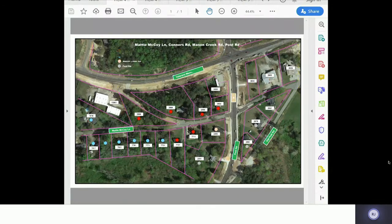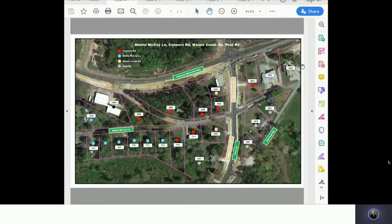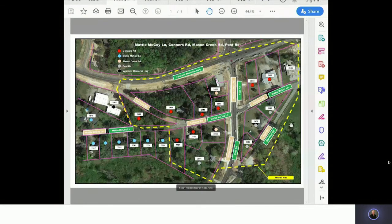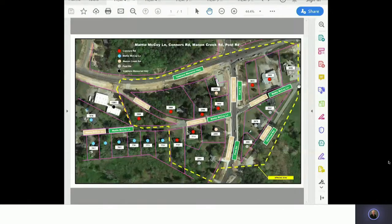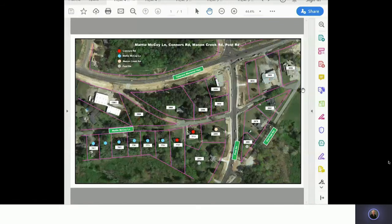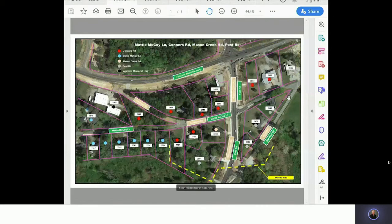Yes, ma'am. Okay, yes, Commissioner Guider, District 4. Thank you, ma'am. Miguel, on the right-hand side, where the old post road, the dotted yellow line, it doesn't seem to include the Waldrop Farm, and it does not even take it all the way back up to Highway 78. But you're talking about that entire stretch of the old post road, right? Just want to make sure.